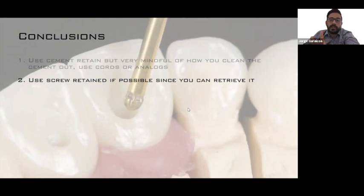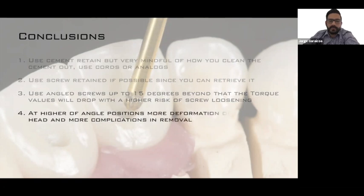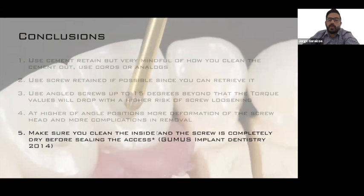Use screw-retained if possible, when you can retrieve it. But if you're going to use a screw-retained restoration with an angled screw channel, make sure it's not beyond 15 degrees. With a higher angle, you have more possibility of deformation of the screw, screw loosening, and complications in removal. Also make sure that the screw head is completely clean before you seal that access.